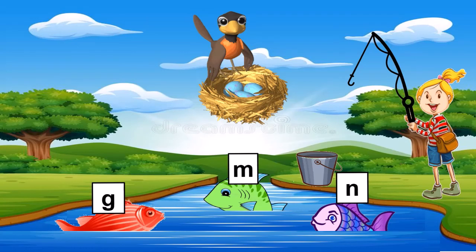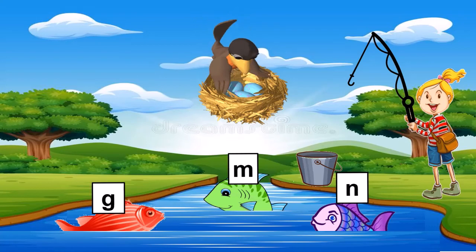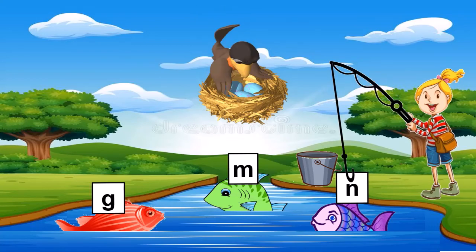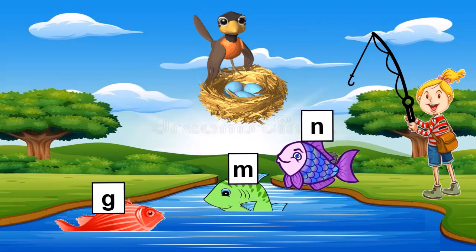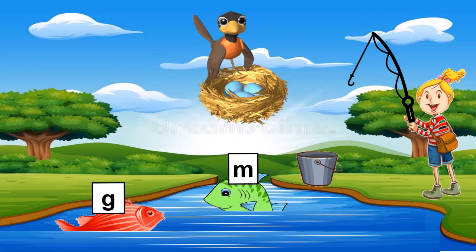Which letter has the sound na? Is it M? Is it G? Or is it N? Which letter? Superb, children. N. N makes the sound N. N, N, nest. Nice, N, nice. You have done such a fantastic job.